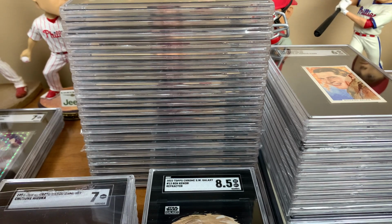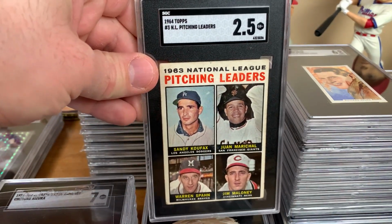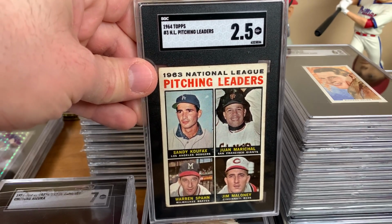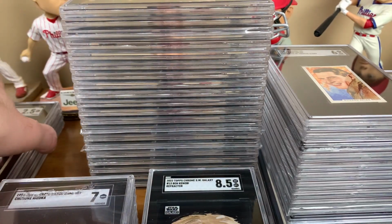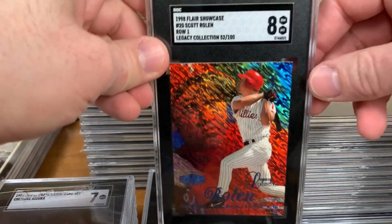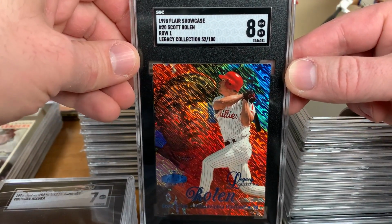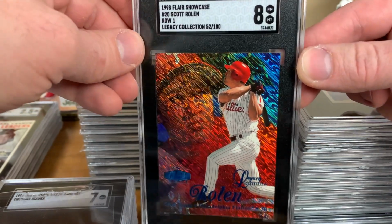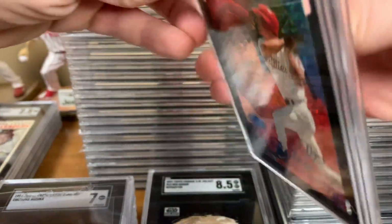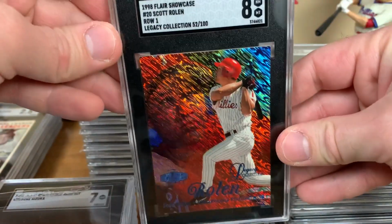All right, we'll do Ed's baseball now. He's got a couple baseball. He's got a 1964 Topps NL Pitching Leaders featuring Sandy Koufax, Juan Marichal, Warren Spahn, and Jim Maloney, 2.5. And a 1998 Flair Showcase Hall of Famer Scott Rowland. That's a Row 1 Legacy collection. Legacies are numbered to 100, so that's an 8. Got the paper back. Sweet card there for Ed.